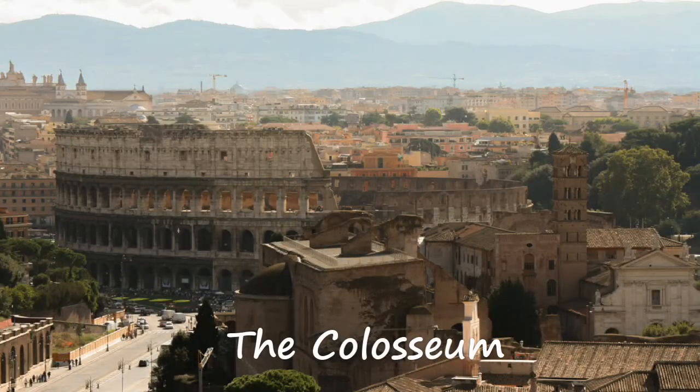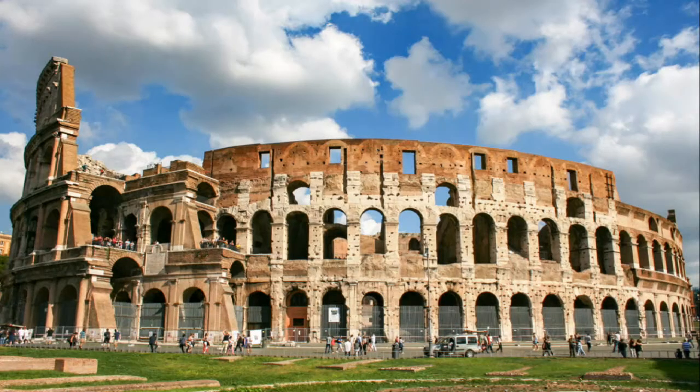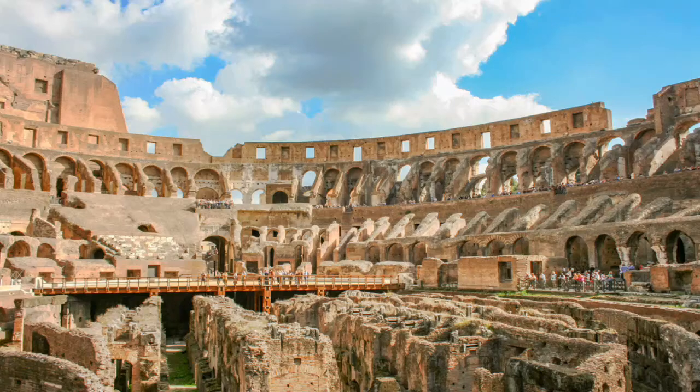Considered to be the largest amphitheater in the world, the Colosseum, which is also referred to as the Flavian Amphitheater, is one of the most famous landmarks in the city of Rome. Built between 72 AD and 80 AD by the Emperor Vespasian for his successor Titus, the Colosseum was built by thousands of slaves to the Roman Empire.